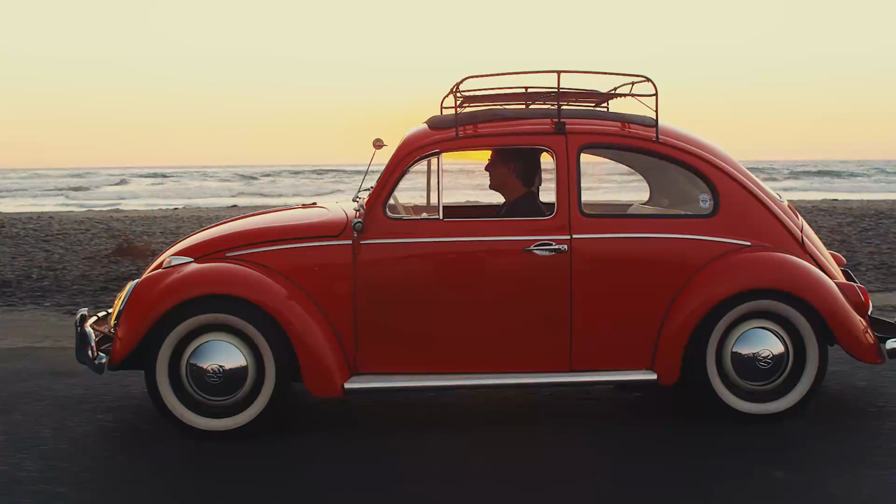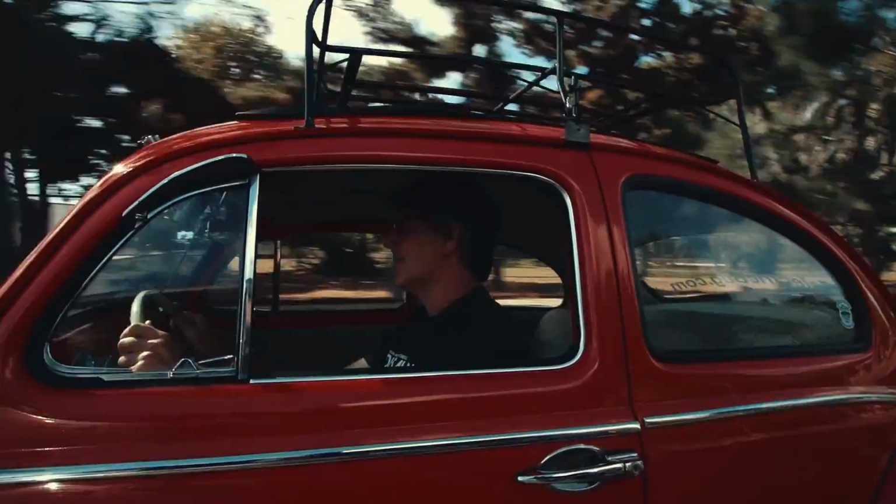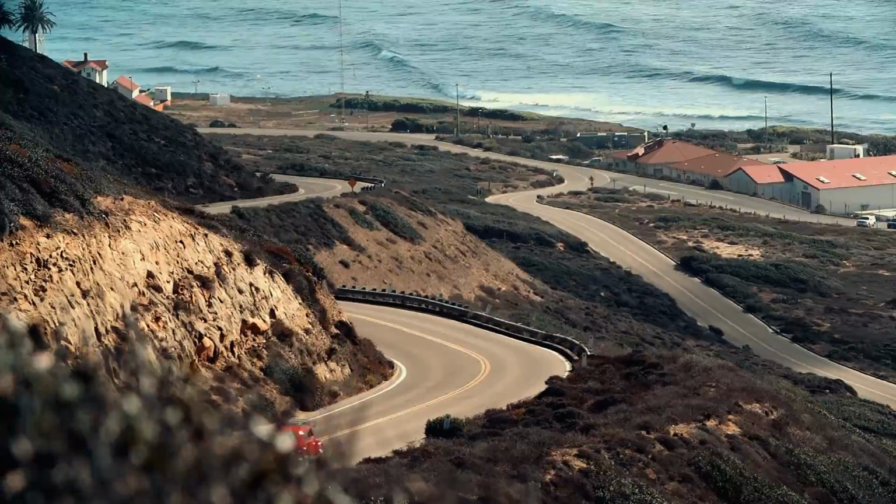I didn't set out to build a car that was going to save us money at the gas pump or save the planet. I built this car because it's fun to drive.